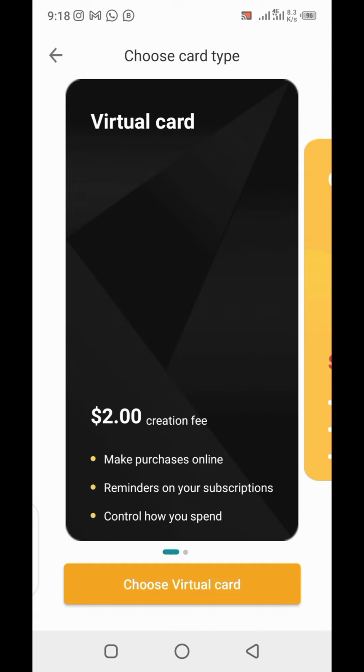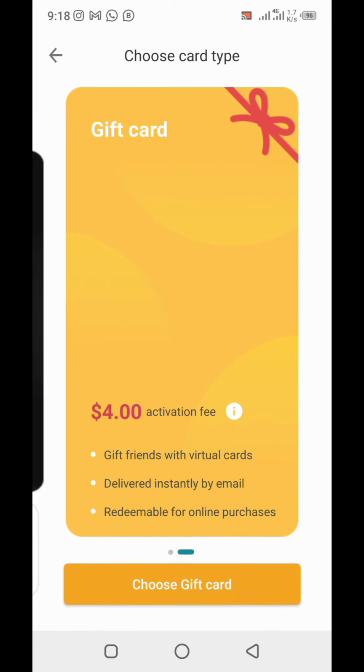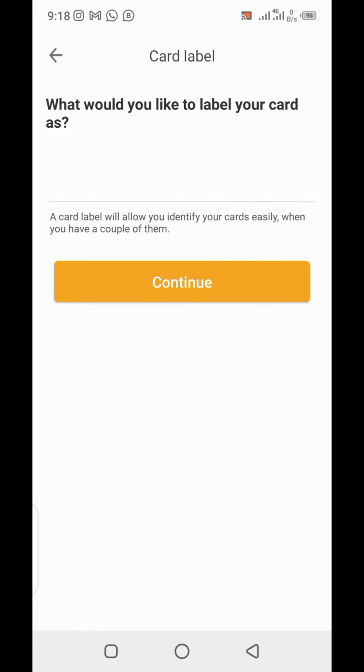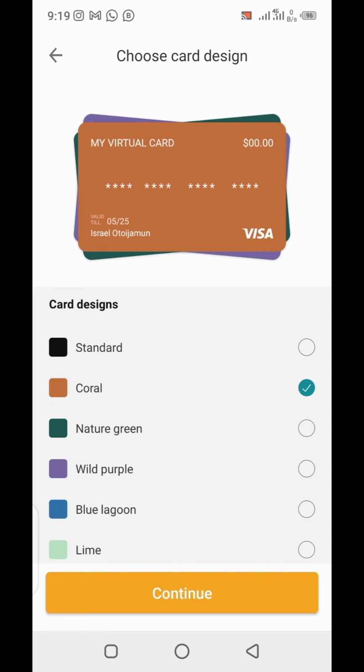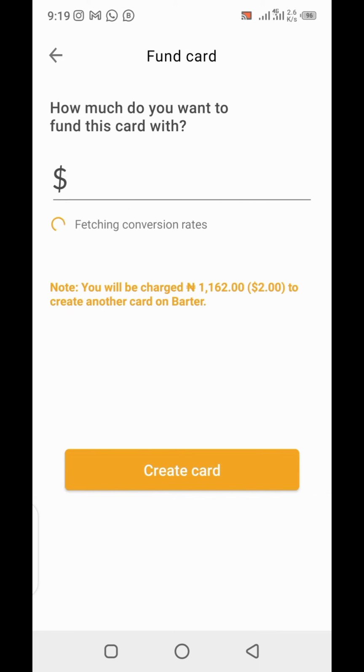Like I said, it costs about $2 to have a virtual card. So you choose virtual card, or you can even create a gift card that you can give to your friends and family. But for the purpose of this tutorial, you can just click on choose virtual card, then you label it my virtual card. And you continue. So you can choose the color you want. Let's say I want nature green, and this is it.